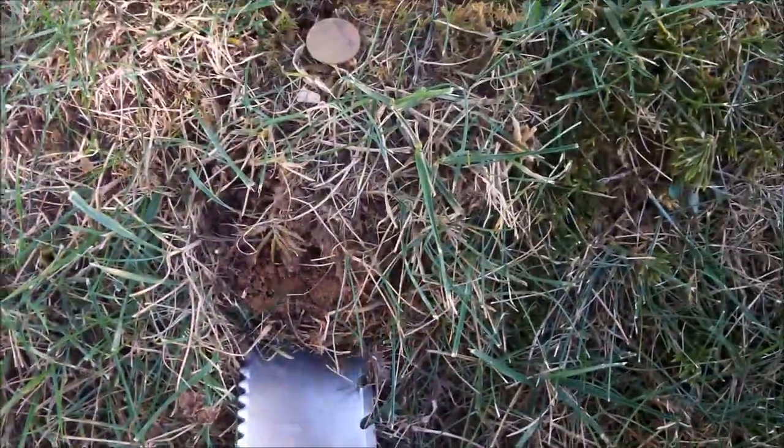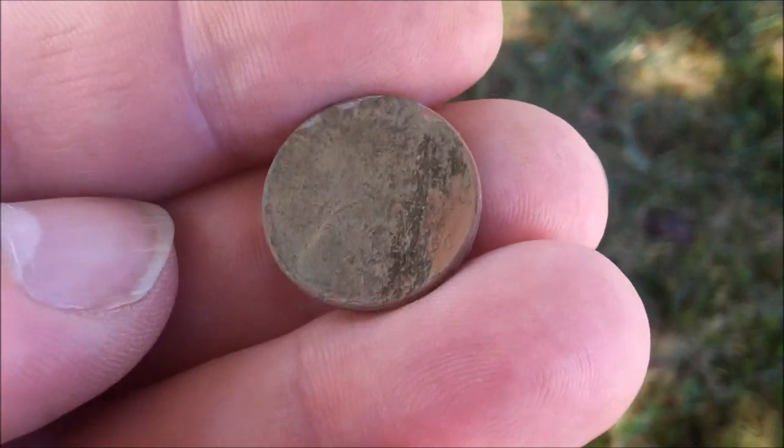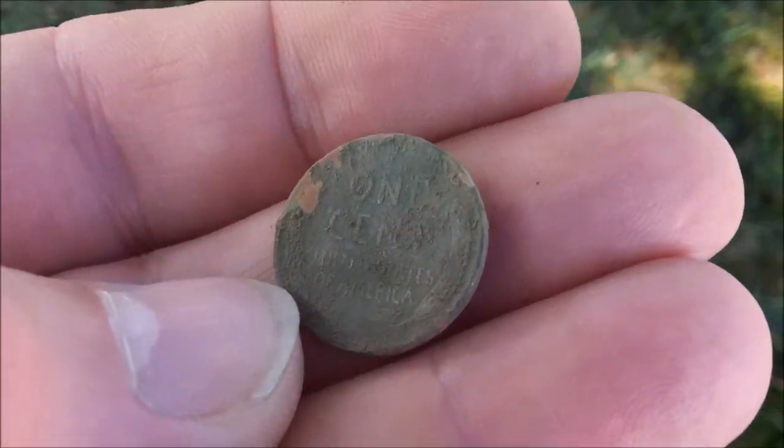Well, I barely had to pop a plug, it was only about an inch or two down. It gave me a 24, and it did turn out to be a Wheatie, and it's going to be a '56 with the Philadelphia mint mark, so I'll always take that.